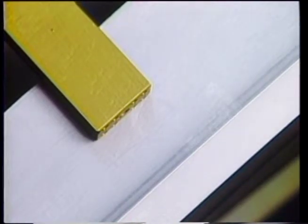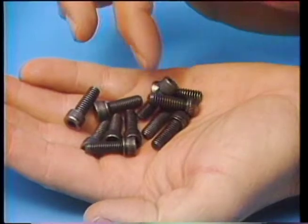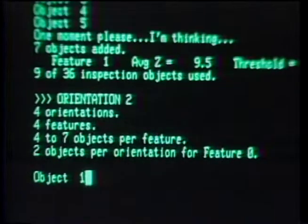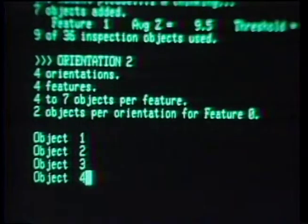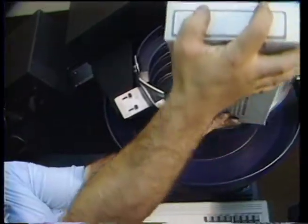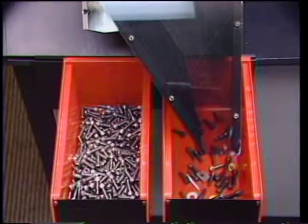For critical sorting, up to 1/1000th of an inch, we also teach the machine to recognize the rejects, such as the similar screws with coarse threads. The computer now has these signatures stored also, identified as bad parts. Now we press Run and dump in the lot. In a few minutes, we have in the good bin 100% good screws.